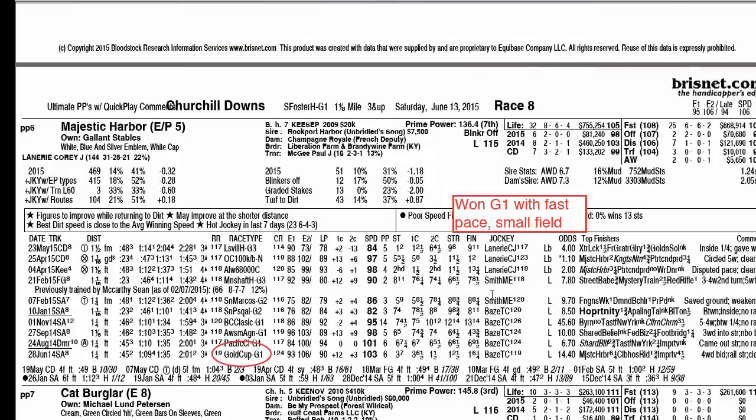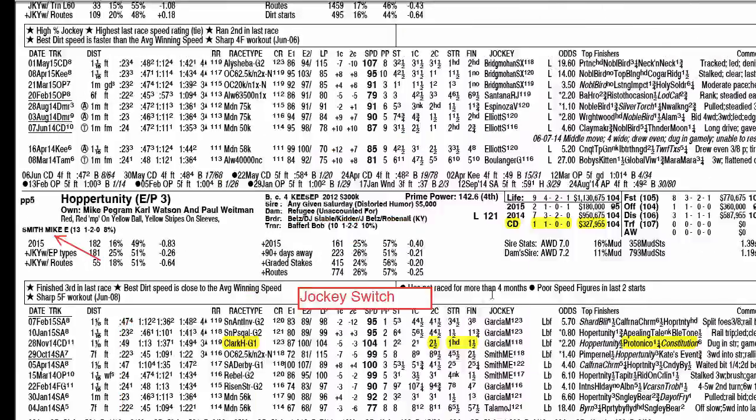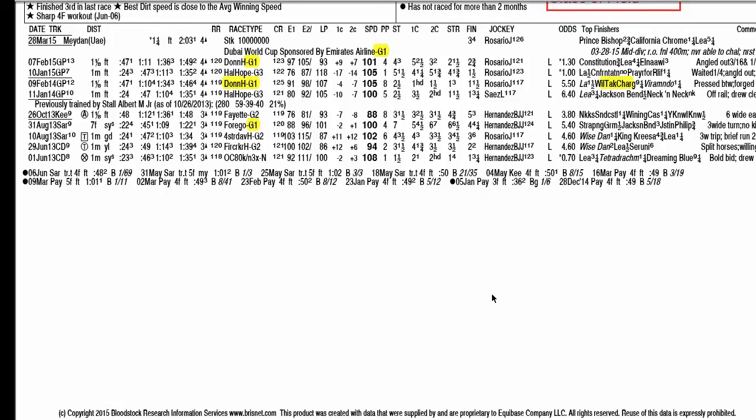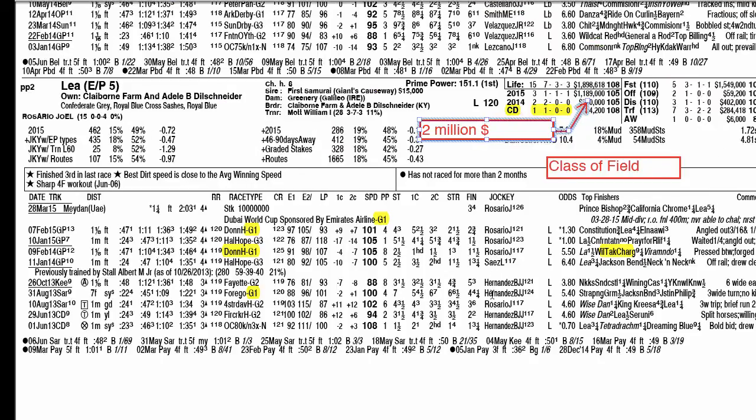So I'm going with Lea in this race. My second pick is Hoppertunity. I just think Lea is going to be too tough. He's been pointed for this race, has had some solid efforts this year, and does give enough speed that he can kind of sit third, fourth, and get a tracking trip. The Grade 1 Stephen Foster, this week.